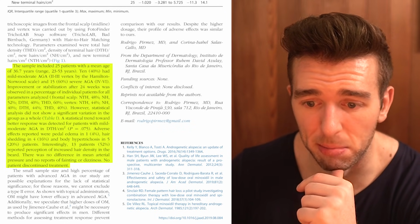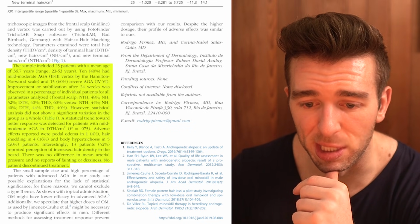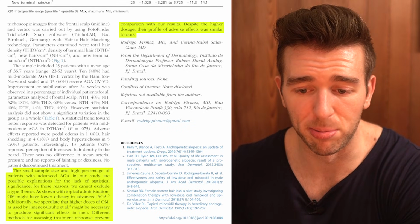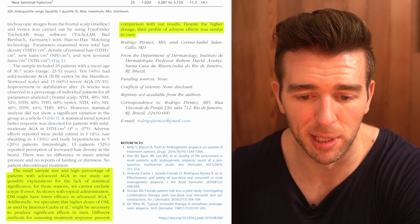There was no difference in mean arterial pressure and no reports of fainting or dizziness. No patient discontinued treatment. The small sample size and high percentage of patients with advanced androgenetic alopecia in our study are possible explanations for the lack of statistical significance. For those reasons, we cannot exclude a type 2 error.